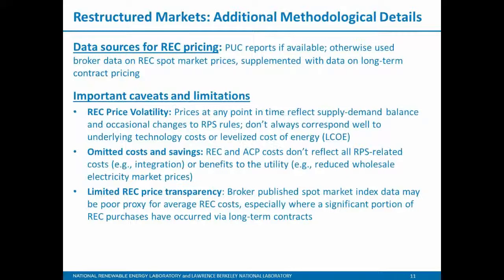So I'm going to start out focusing just on the restructured states, and then I'll separately present the data for the regulated states.